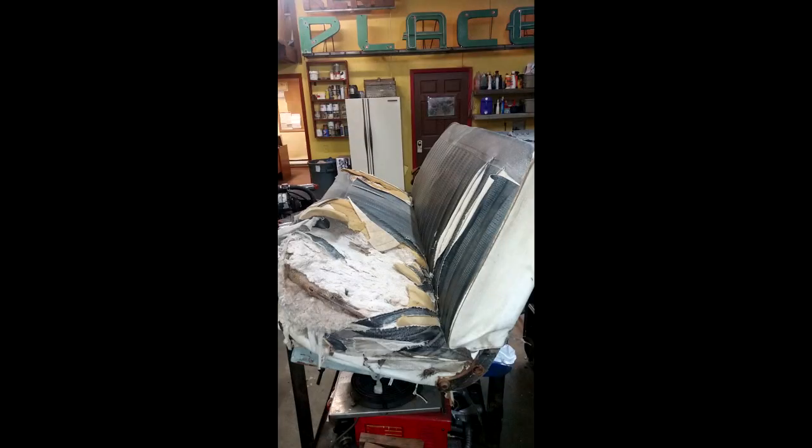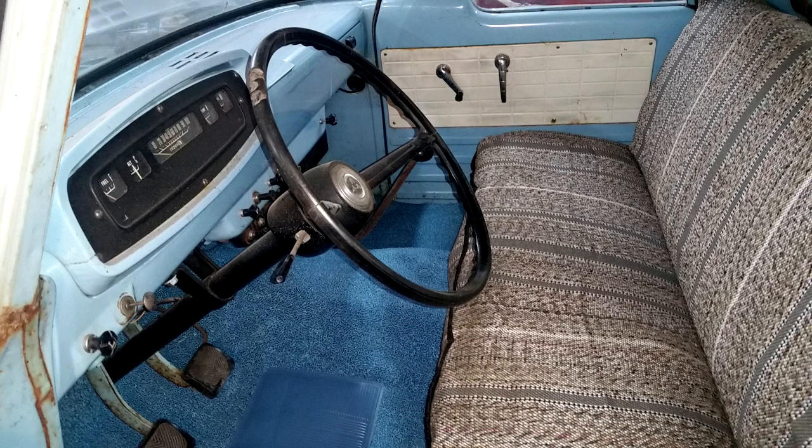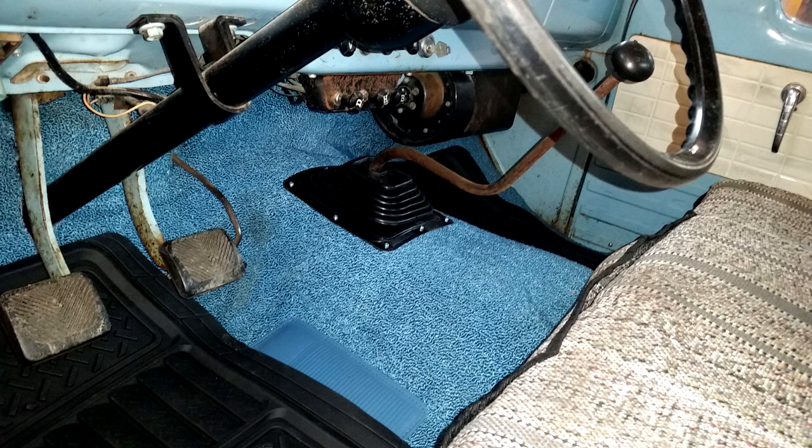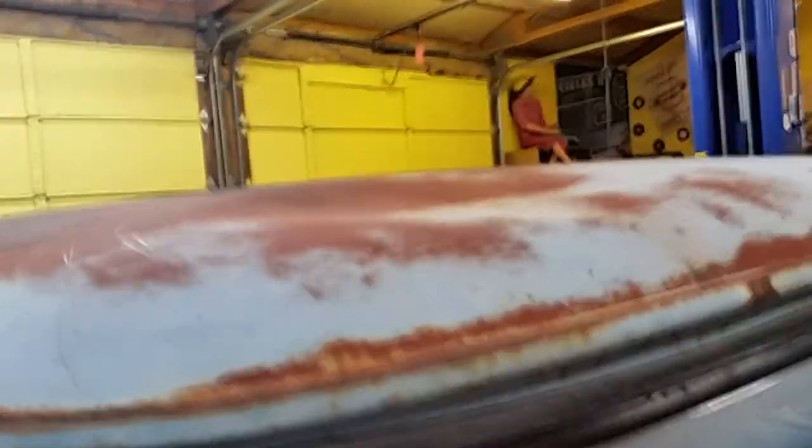I pulled this ragged old seat out, did a little bit of work on it, added some foam, and then replaced the seat cover with one I got from eBay for $20 and free shipping. It looks a little better. Threw in a carpet as well. Got a pretty bad little indentation right in this area. I think I want to get inside and apply some hammer and see what happens.